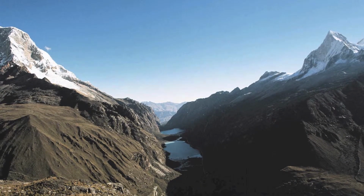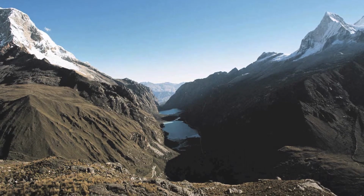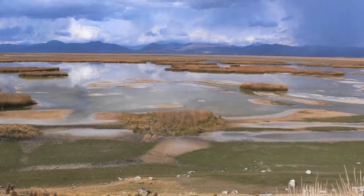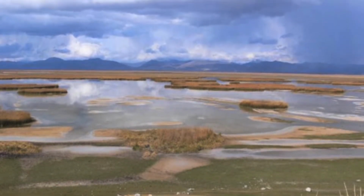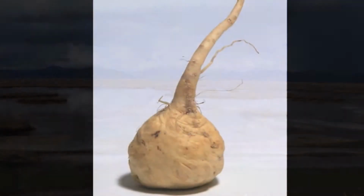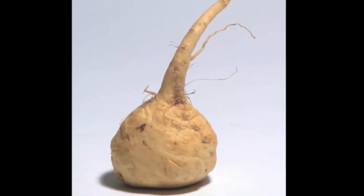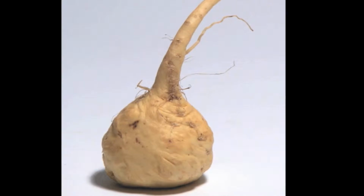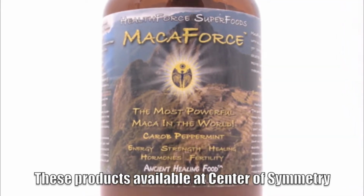Yeah, so I think it grows actually higher up in the mountains, where the climate's a little bit harsher, a little colder. And a lot of times we find plants that grow in harsher climates tend to be what we call adaptogens, which means that they actually help us adapt to stress. So whatever they had to do to grow in that harsher climate, they actually impart to us. So mountain people aren't stressed out.